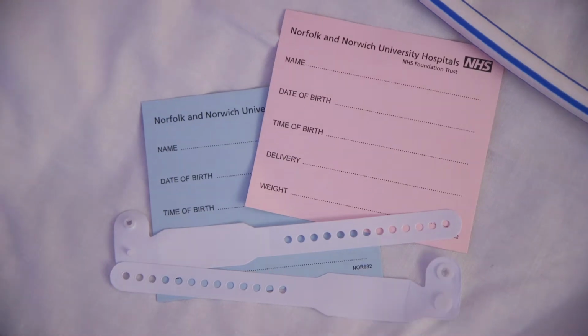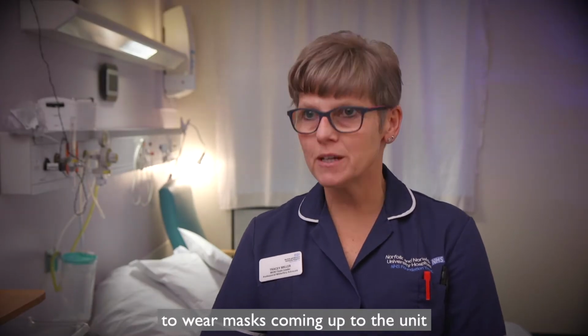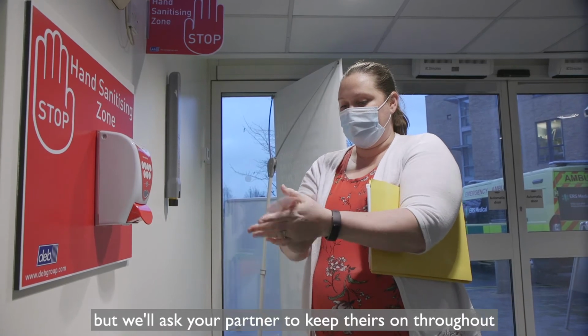along with aromatherapy oils that we have ready blended for your use while you're here. During the COVID pandemic, we'll ask you and your partner to wear masks coming up to the unit. Once you're here, you as the labouring woman can take your mask off, but we'll ask your partner to keep this on throughout.